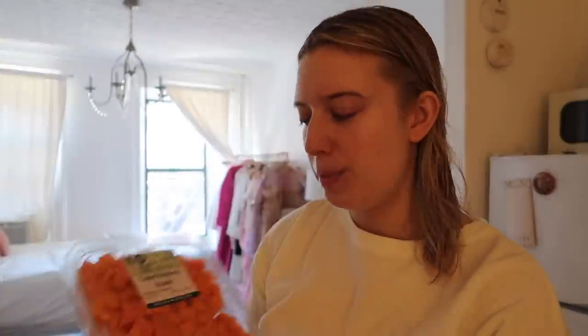All right, so I got some cubed butternut squash because I think for dinner tonight or at some point today, I'm going to make a butternut squash soup. I think that's going to be my activity for today because it is so cold. I feel like I keep talking about how cold it is here, but it's that type of weather where you're like, I can't go outside. I'm cold thinking about it.